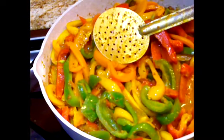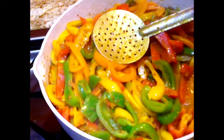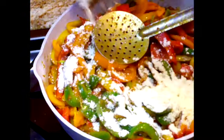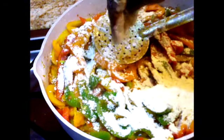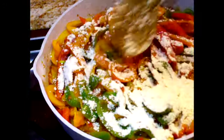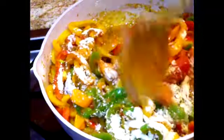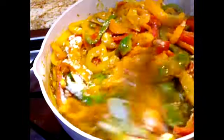And this is where we add the chickpeas. The chickpeas do the trick of absorbing the moisture and also giving it that extra taste. And you can see that it really transforms the dish. So what I'm going to do is kind of give it a mix. And very quickly you see all the moisture disappearing.